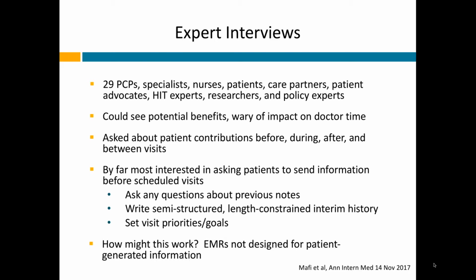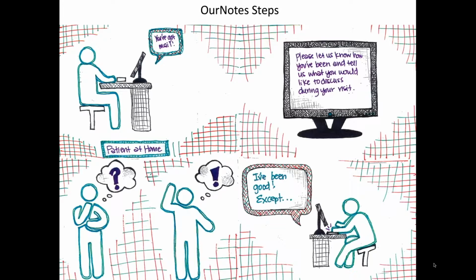And we have come up with a plan, which we are about to pilot, which I want to describe to you. About a week before a scheduled visit, a patient would get a note saying, you have a visit coming up. We would like for you to give us some information before you come in. And so the patient is getting this invitation at home. And what we want them to tell us is, number one, how have they been doing since the last visit? How are their symptoms? How is their health? Has anything important happened? And number two, what do they want to talk about in this visit? What are their top priorities?